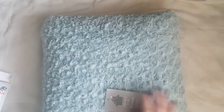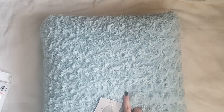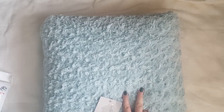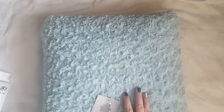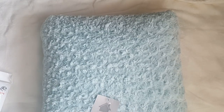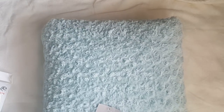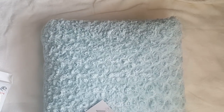But it's very, very soft. They had this in a candy pink, like a fuchsia pink. They had this in this duck egg blue, in white, in purple, and in red, I believe, and in grey. So they had quite a lot of cushion colours in this style, and it is really, really soft.